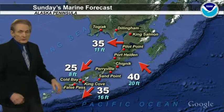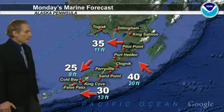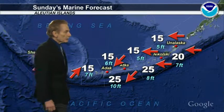Bristol Bay, gale warnings tomorrow out of the east, northeasterlies 25 to 35 for the peninsula, southeast 40, southwest of Kodiak. Monday, gales continue for Bristol Bay and southeast 40, southwest of Kodiak, northeast to east 30, small craft advisories for the peninsula. For the Aleutians, easterlies 15 to 20 to 25 knots in some cases, but lighter to the west, and then southwest 30 for Shemya.